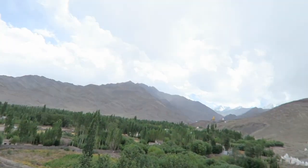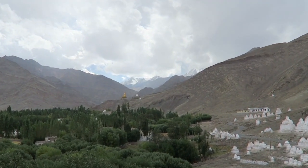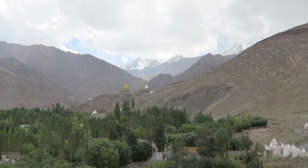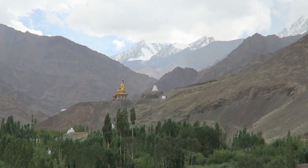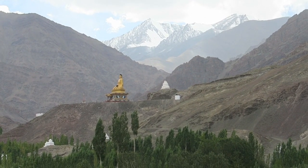So now we decided to take a walk, and we are going to walk up to the future Buddha. So we'll catch you on that journey. There's a big rain cloud, so we decided to turn back. And now we're just going to take the stairs all the way back up to Stoke Palace, wait for the rain to pass, and then maybe we'll go out afterward.